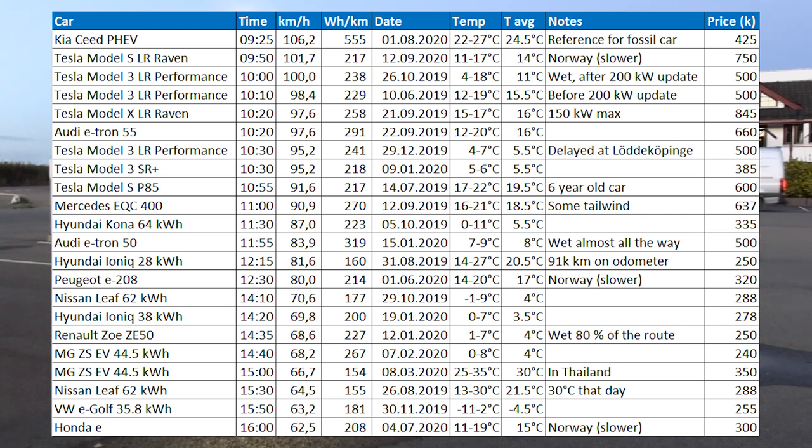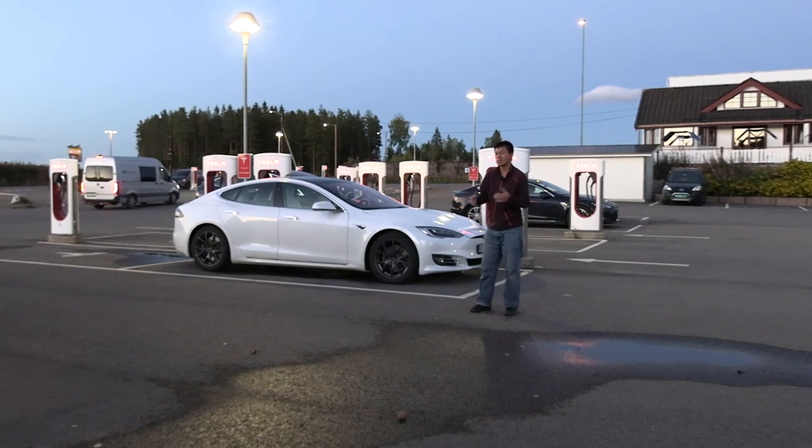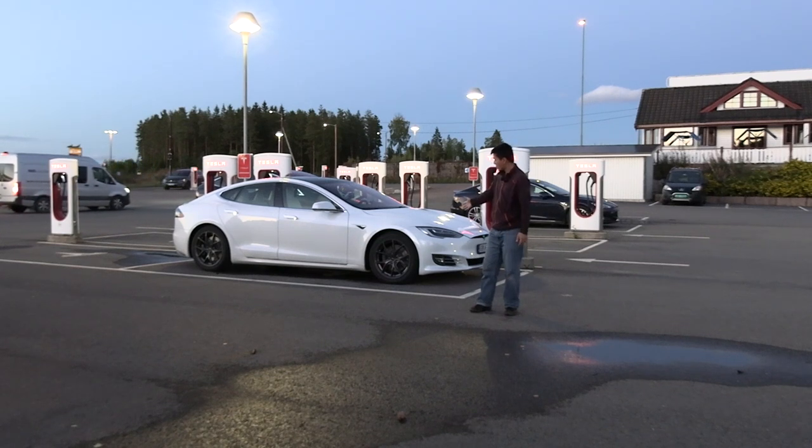And how could it do it? How could it be faster than the Model 3? Because the Model 3 charges faster and the Model 3 is more efficient. Well, actually, every time I did it in the Model 3, it was with MC Hammer, which has 19-inch wheels. So they are not the most efficient wheels, I have to be honest. This one though has the 19-inch, which is the more efficient one for this car.